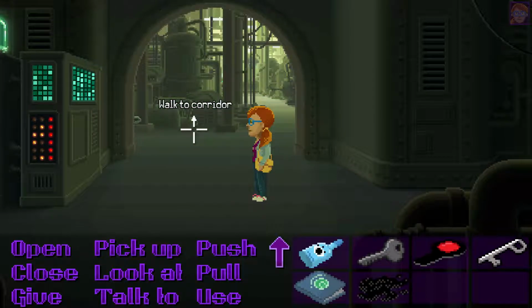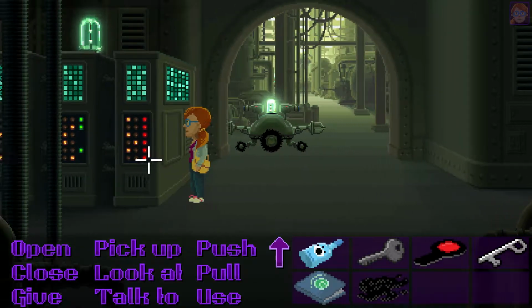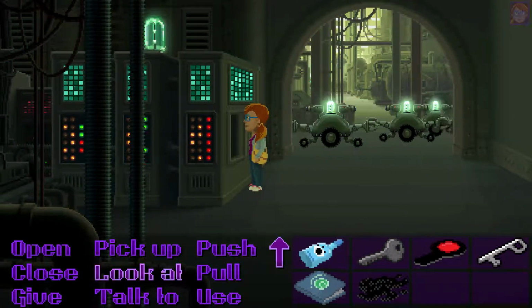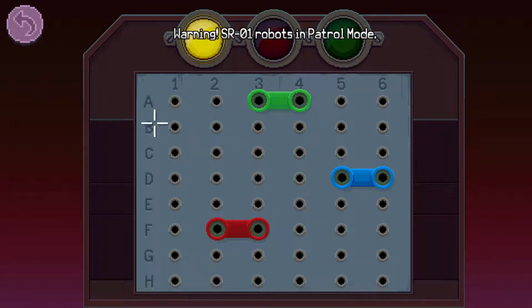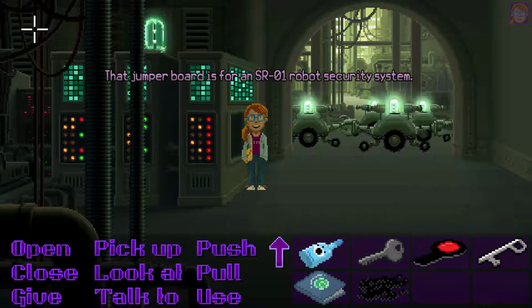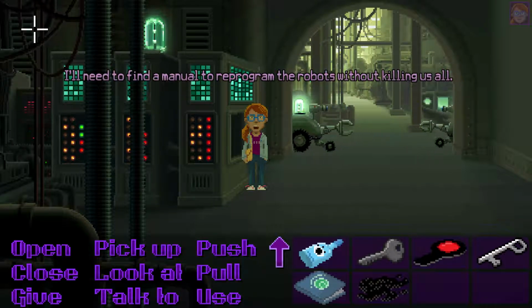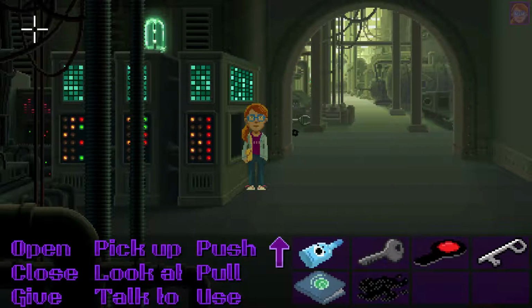We need to get through here, but there are these deadly robot things patrolling. If we open this panel... Warning, SR-01 robots in patrol mode. There are these circuit breakers, which are controlling the behaviours of those robots, so we need to shut them down. That jumper board is for an SR-01 robot security system. I'll need to find a manual to reprogram the robots without killing us all.